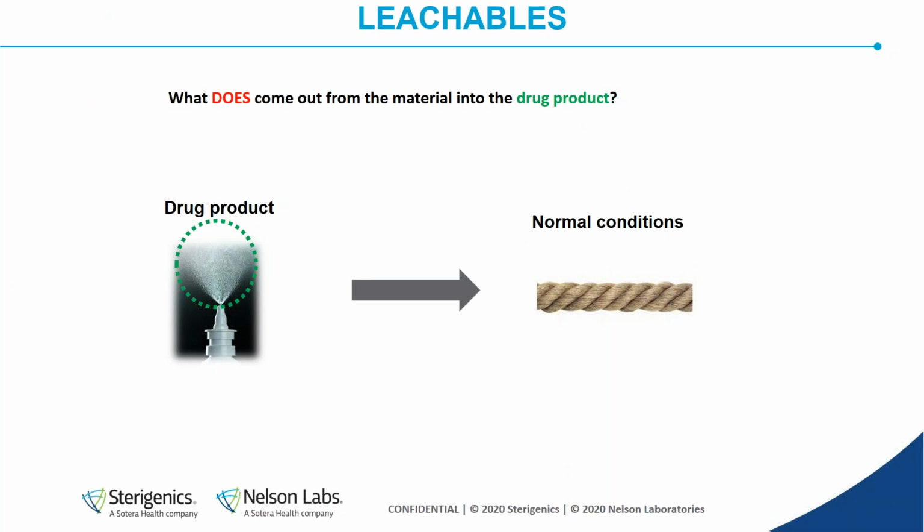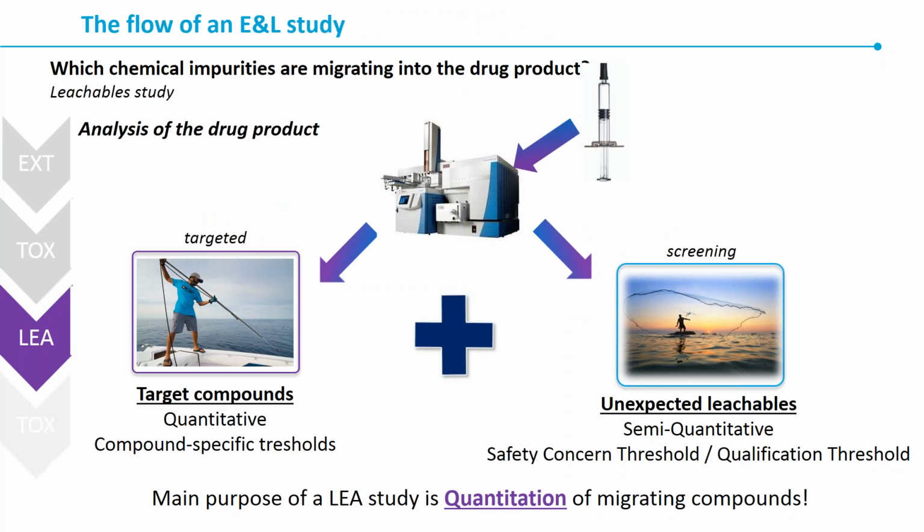And indeed, the subject of testing is no longer the materials, but it is the drug itself. And you will investigate the drug under normal conditions instead of exaggerated conditions. Since you already know what you're looking for at this point, one will usually resort to more targeted methods, which can be more quantitative in nature also. You could be running a calibration curve for these compounds or even use validated methods just to be able to determine more accurate concentrations of the leachables inside your drug product.